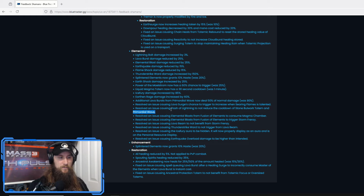I do think Primordial Wave will probably end up being something that we continue to see in Mythic Plus regardless of the build type you're looking at. If you're trying to make a Lightning build or not, Primordial Wave might kind of weasel its way in there because of things like Splintered Elements, even though it's in a nerf state. 30% haste that you can then get back quickly with Chain Lightnings and Lightning Bolts might be interesting. We'll see how that works out.